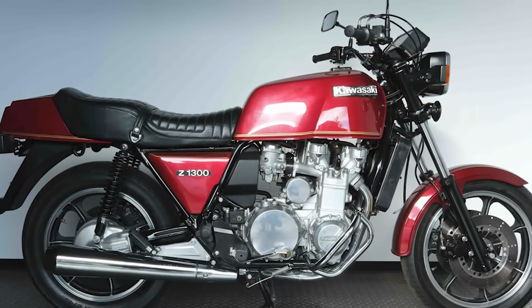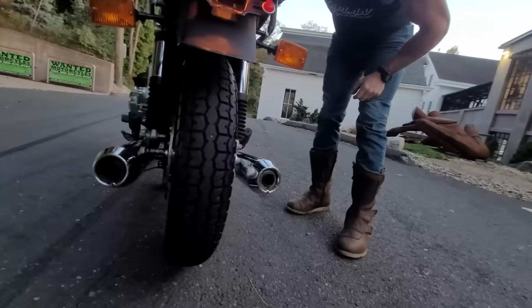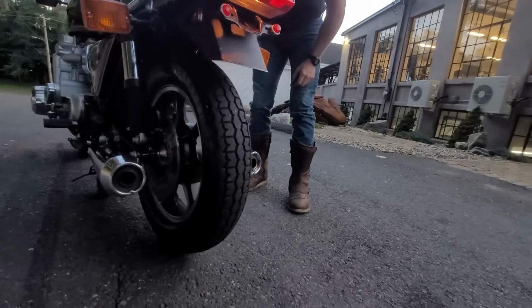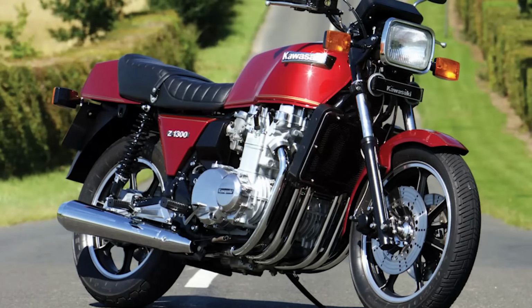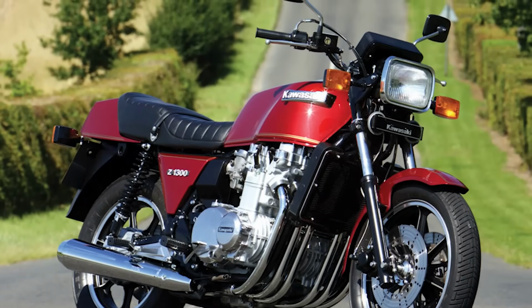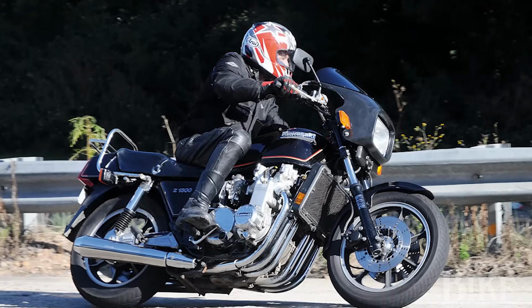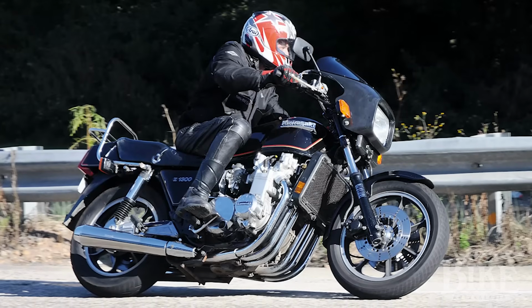That kind of power propelled this heavyweight to a top speed of 140 miles per hour, placing it firmly among the fastest bikes of its time. What made the KZ1300 truly remarkable was not just its output, but how refined it felt while delivering it. Kawasaki equipped the bike with a water-cooled system to maintain optimal engine temperature even under extreme conditions.